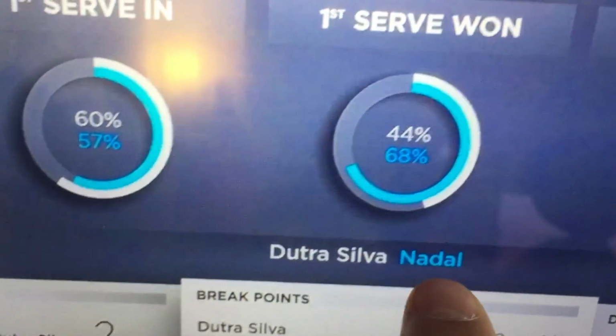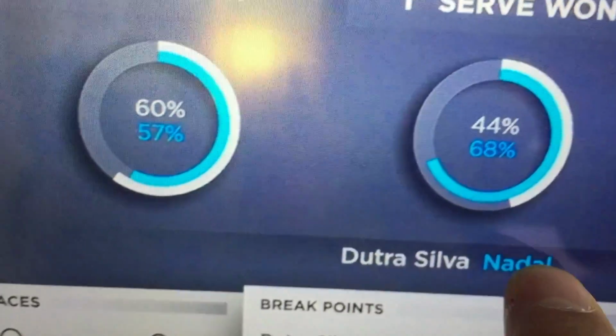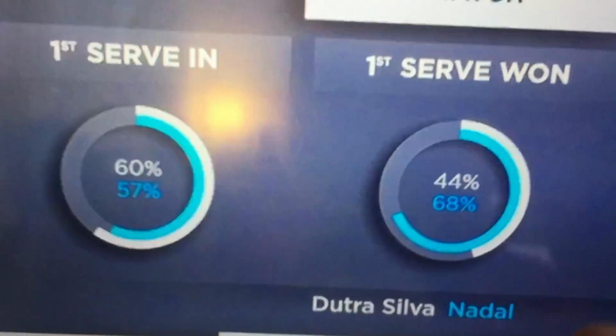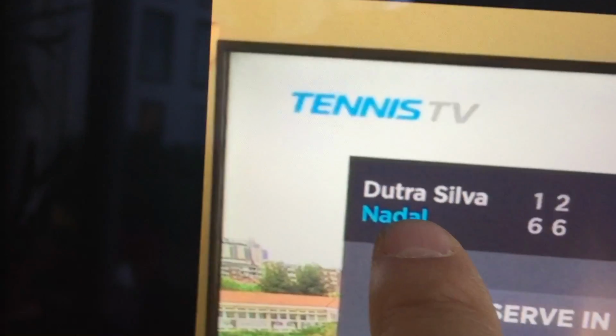And Nadal is over on the right here, and Dutra Silva's on the left, but it's not important which way round they are for this graph, that Dutra Silva is on the left and Nadal is on the right. It actually means, okay, that the bottom number goes to the right and left and blue, and the top number, which is the lower number, goes to the left, who is the loser of the match on the left, whereas up here he's the top. Yeah, okay. So then you go, okay, that would be okay.